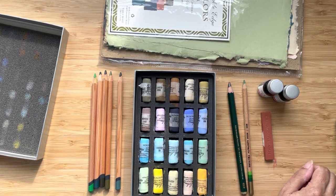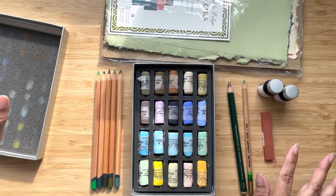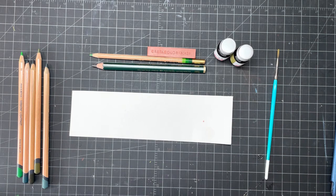But I digress. So I'm going to swatch these out, and you can swatch out the pencils, even though I have those already. And I will just break away for that now. Okay, I shifted things over here so that I can control the light a bit better, because the sun is in and out, and when it's out, it's really bright.